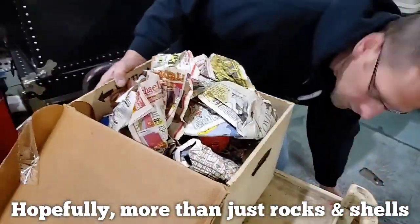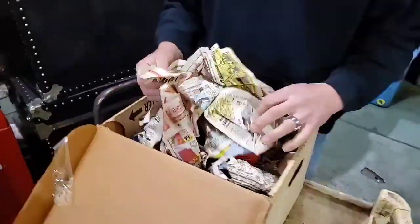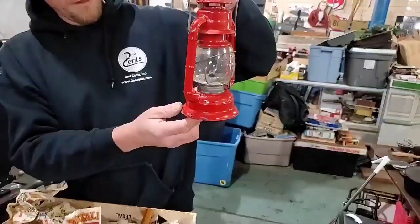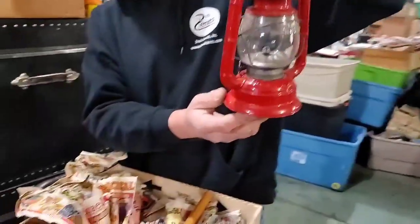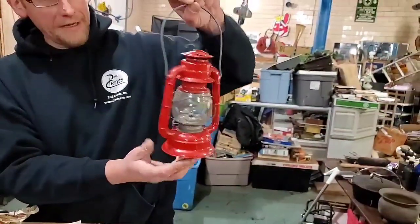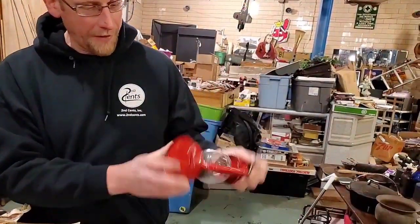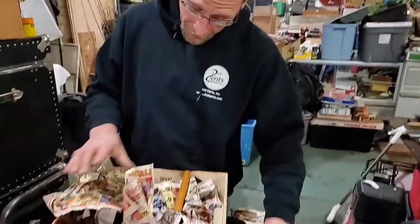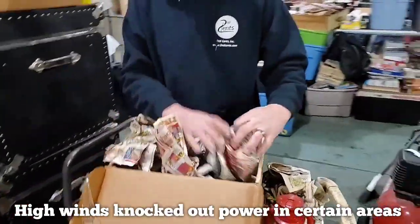Box number 2. I guess I'll get this box down. Let's see what we got in this one. Old newspaper. There we go. Okay. A Dietz one, maybe? I can't tell. It is a Dietz. Oh, yeah. It's a little tiny one. That's cool. It's actually a battery-powered one. I could have used that last night when I had no power. It would have been nice. You should have called. I would let you borrow it.